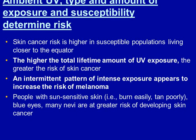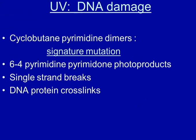Skin cancer risk is higher in susceptible populations living closer to the equator. The higher the total lifetime amount of UV exposure, the greater the risk of skin cancer. An intermittent pattern of intense exposure appears to increase the risk of melanoma. People with sun-sensitive skin, that is, those who burn easily, tan poorly, have blue eyes or many nevi, are at greater risk of developing skin cancer.